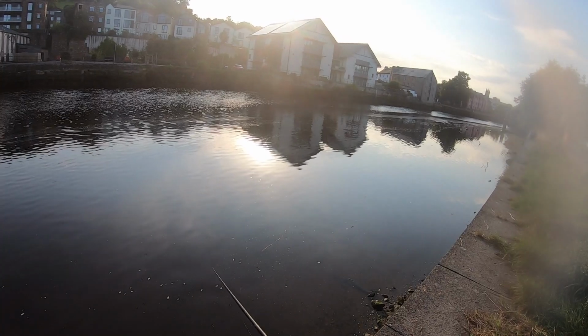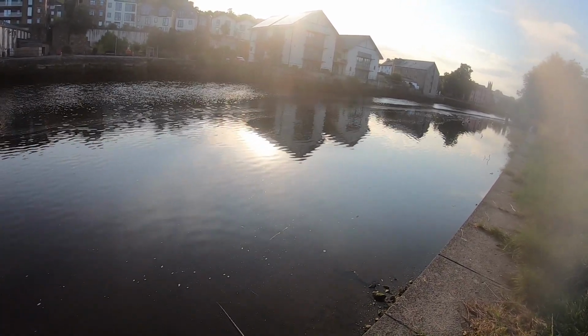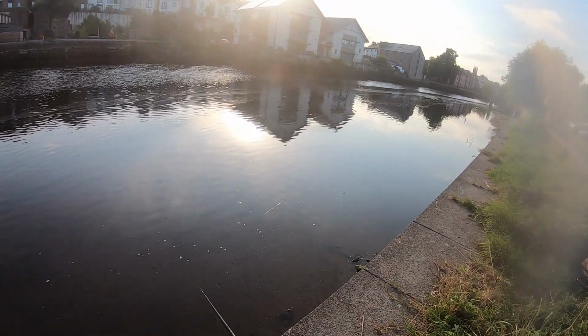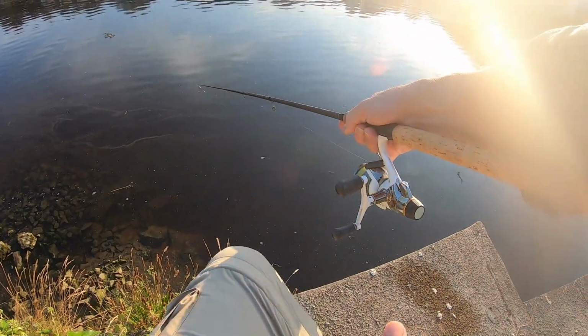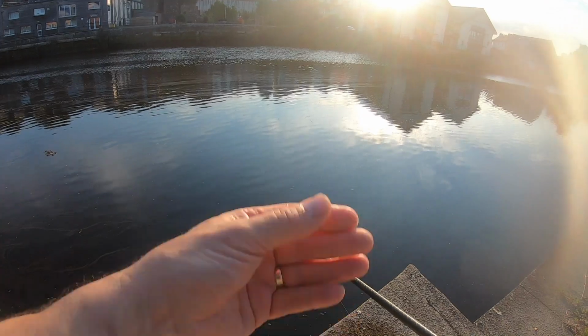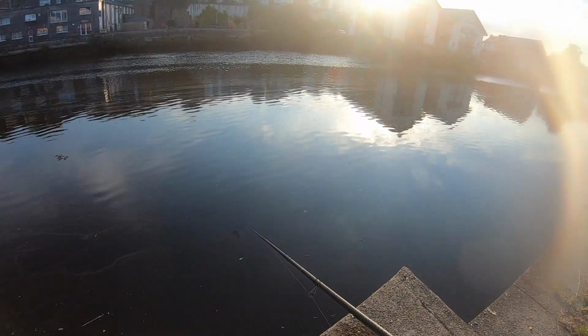Oh, there's a fish down by my rod tip. They're right in close. You can pick them up like that on the surface. I'll amend my line a bit, just so I can get a direct strike to it, because they're very quick bites. So down and then they're back up again. You get a good contact, you generally hook them.